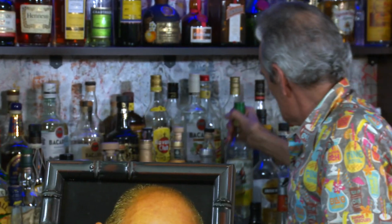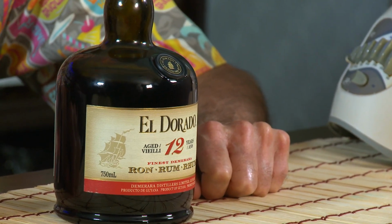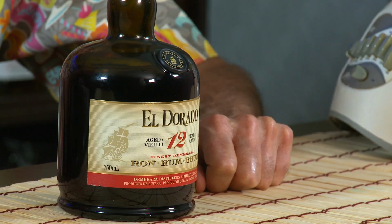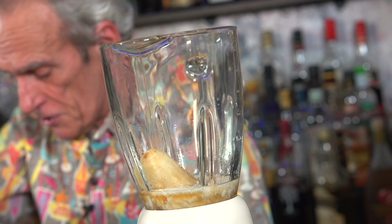In our blender it goes. Another good pairing with coconut and banana and cognac is rum. Yeah, I got Eldorado 12-year-old here. It's a beautiful rum. It's mellow. It has notes of fruits and spices. It's got a long finish. It's a beautiful thing. And it's elegant, just like Harry. I'm going to go with a full ounce of Eldorado. Looking good.